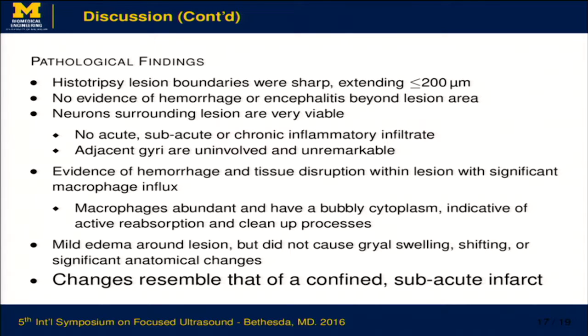And pathologically, we were able to show that the lesion boundaries are only 200 microns wide, so no extent of damage beyond the target volume, no encephalitis or hemorrhage beyond the volumes. All the cells surrounding the lesion were very viable with no acute, subacute, or chronic inflammatory infiltrate. There was no evidence of hemorrhage beyond the boundary, but there was an influx of macrophages indicating that there was active resorption going on. Some mild edema, but it didn't cause any swelling or anatomical changes, and overall the changes resemble that of a confined subacute infarct.